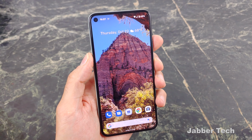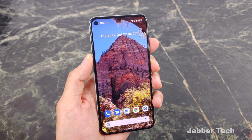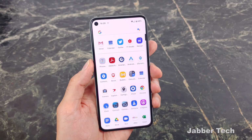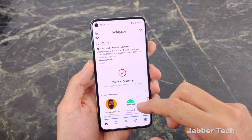Now that we have those nerd specs out of the way, take a look at this 6-inch OLED panel. It's an HDR Plus capable panel, and you do have a 90 Hz refresh rate. What does 90 Hz mean? If you're not too sure, it just means that it's the refresh rate. So you're going to have a faster refresh rate as you're trolling through your apps. As you're trolling through the gram, it's going to just scroll along a lot smoother and a lot nicer.